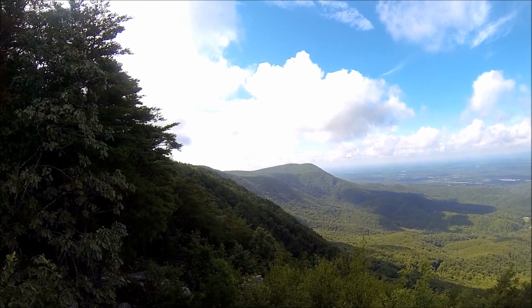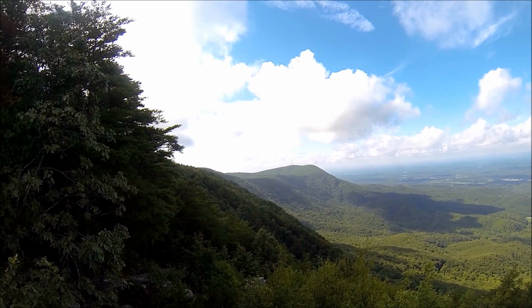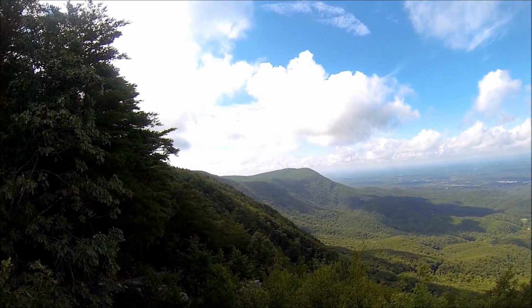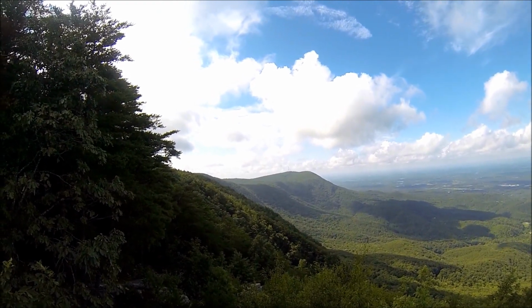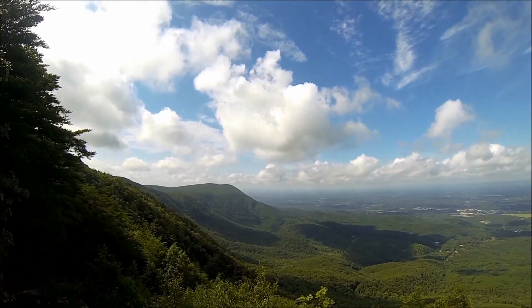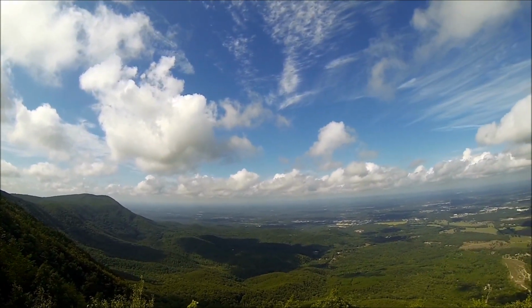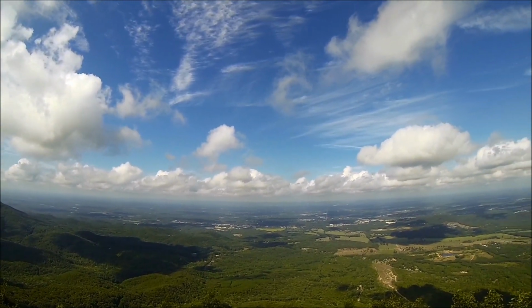This view is from the West Overlook. I'm on Fort Mountain. The old wall and the CCC fire tower are just to my left. Looking out toward the west, Highway 411 and the city of Chatsworth is right down below there.